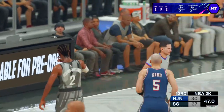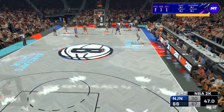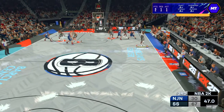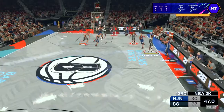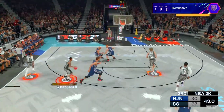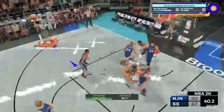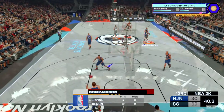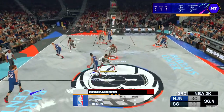That'll belong to Shai Gilgeous-Alexander. That's foul number 2 for him. So both teams making some changes here. Poked loose. And stolen by Adebayo. Gilgeous-Alexander, a good look. Releases from the wing and drills it. Gilgeous-Alexander's got 6. Yeah, total focus from Shai there.